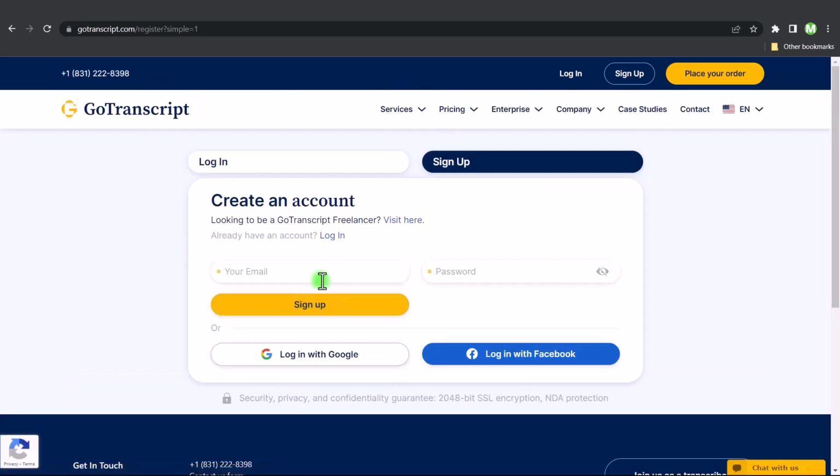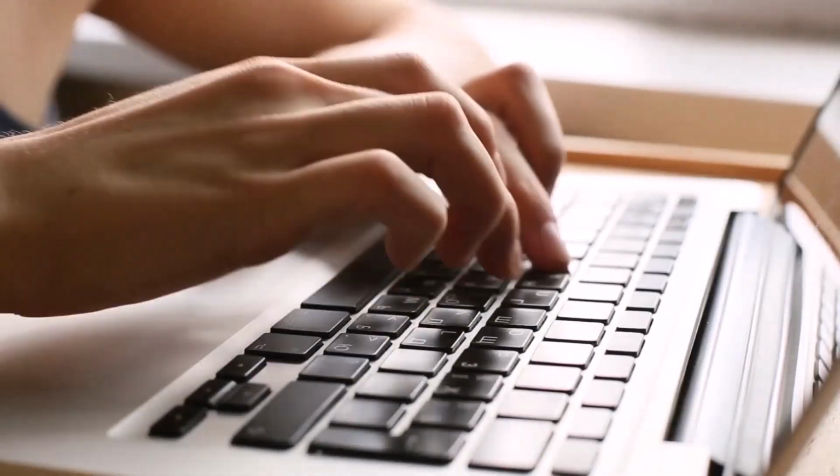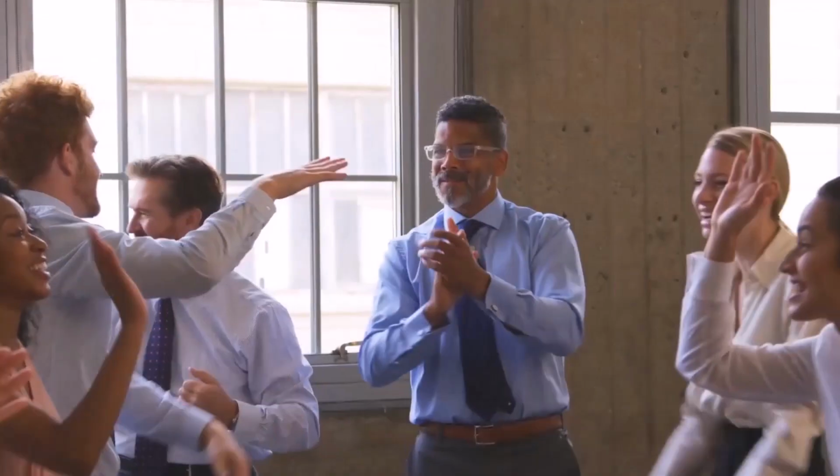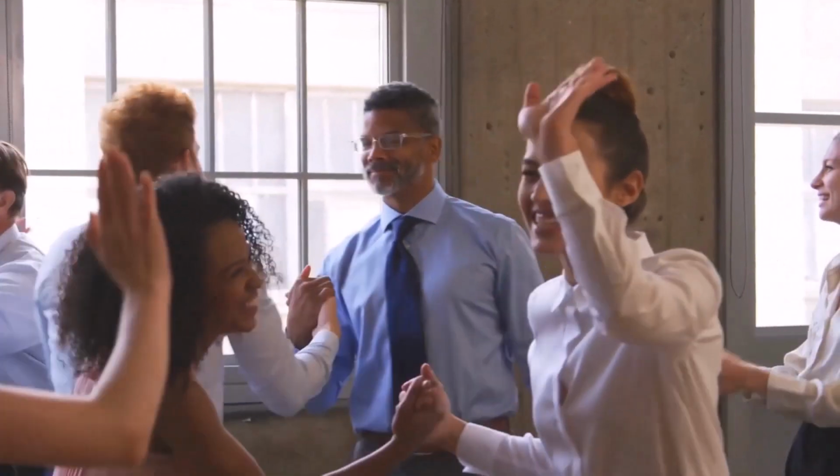And from there, you will be taken to this page where you can create your free account. To do so, just enter your email address and password, and just click on the Sign Up button. As simple as that. A bonus tip that I want to share with you is that you should sign up on multiple platforms, such as GoTranscript.com and Rev.com. In that way you can get more job opportunities worldwide.